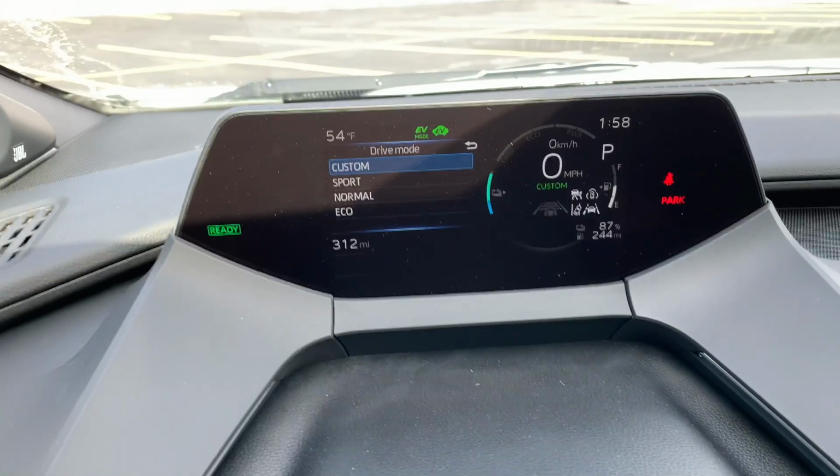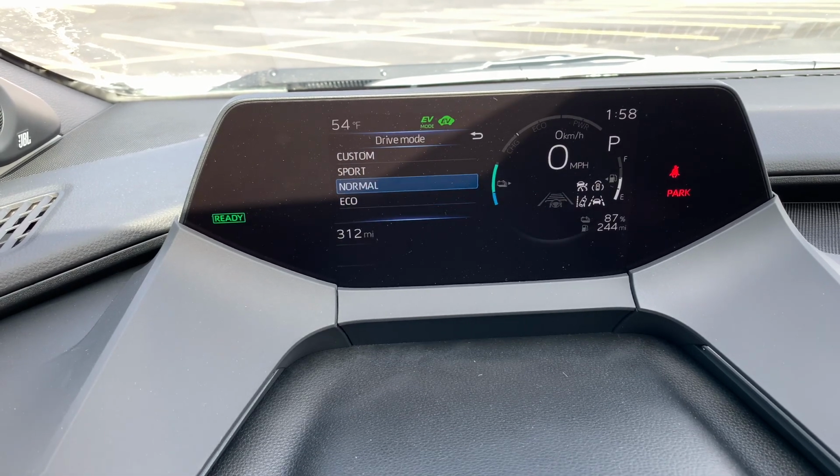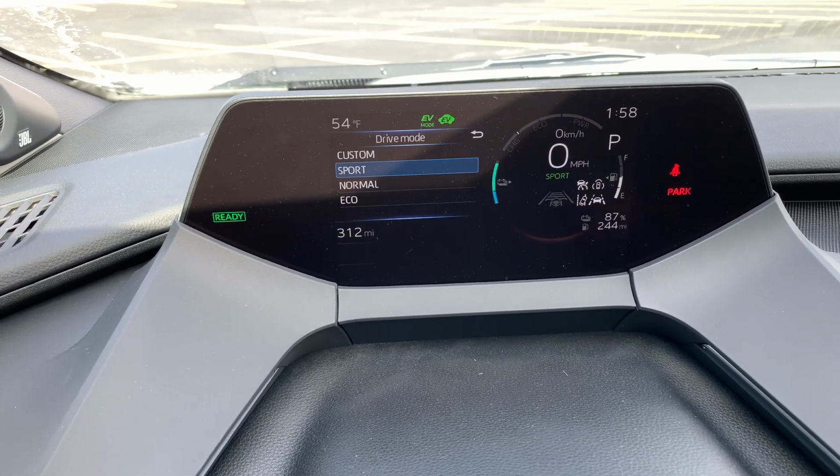Let's see what else. Steering wheel, basic. It is their BZ4X style steering wheel. And the new heads-up display right in front of you instead of in the center gives you all sorts of information. That right there is a video on its own. The navigation is really crisp and clear.